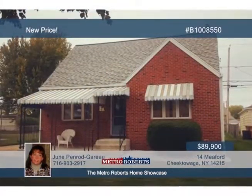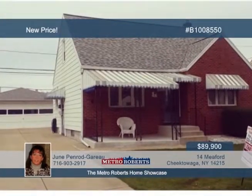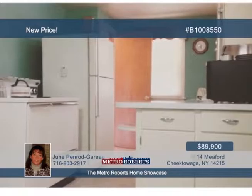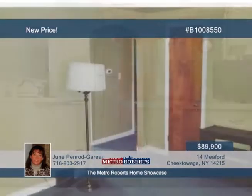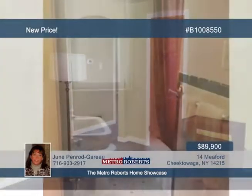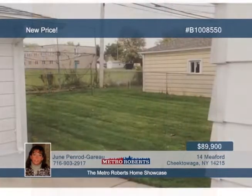Don't miss out on this spotless three-bedroom home. Some great updates are on display, like the newer roof, windows, furnace, central air, hot water tank, and electric. With a little paint and carpets, you can have a beautiful home. A two-car garage and basement that is ready for a rec room sweeten the deal. Learn more about the possibilities here when you call June Penrod Garreau today.